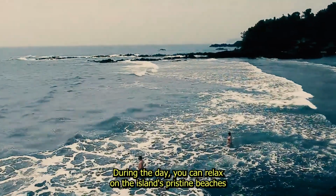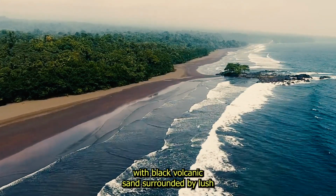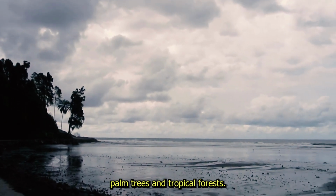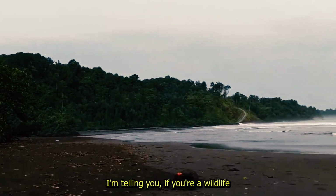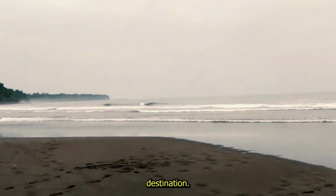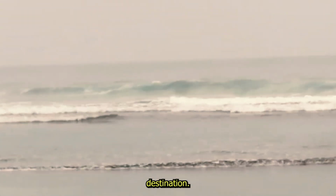During the day, you can relax on Bioko Island's pristine beaches with black volcanic sand, surrounded by lush palm trees and tropical forests. I'm telling you, if you're a wildlife enthusiast, this is a must-visit destination.